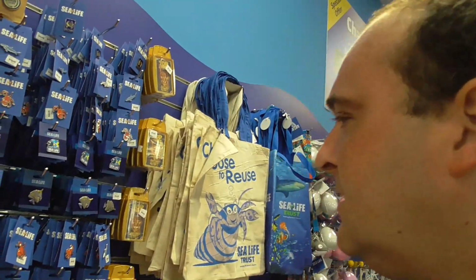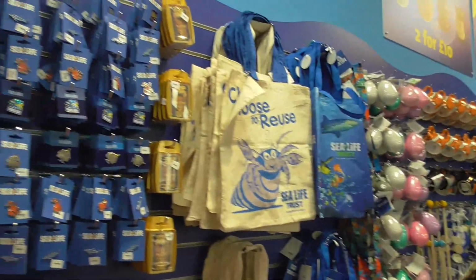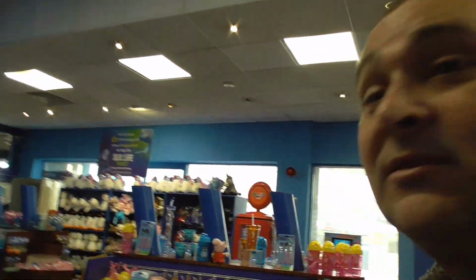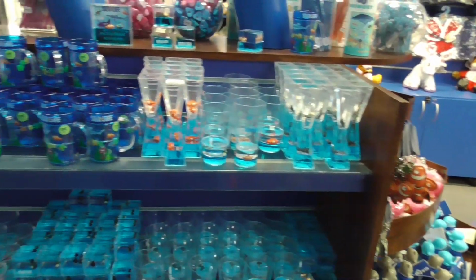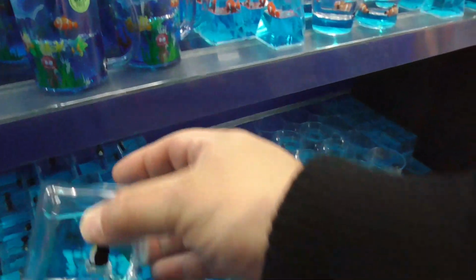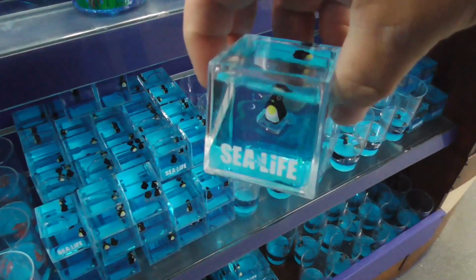It's all generic stuff, but these are quite nice. Some nice little pins here, £3.50 each. Some lanyards, face masks, bags, but a lot of it's all generic. Just animals, fishes and things. We've got cups, sea lifey things. These little penguins. I quite like that, bobbing around.